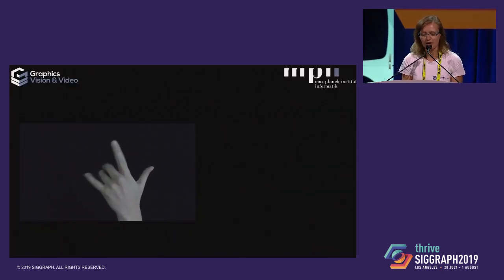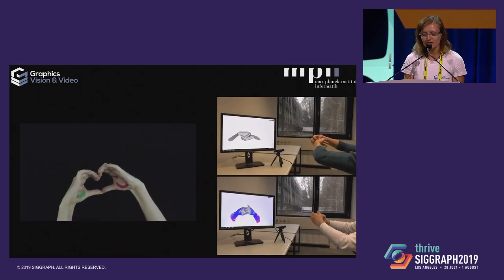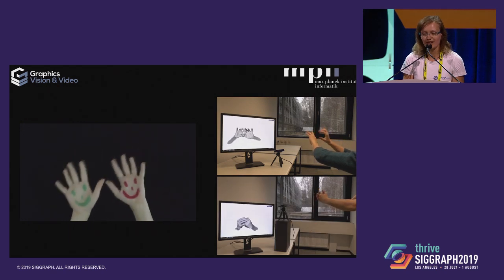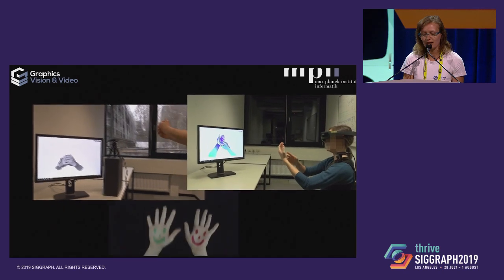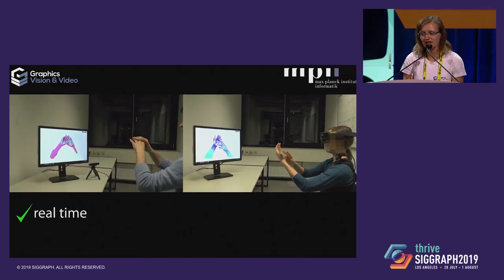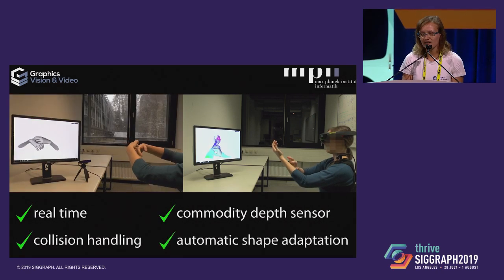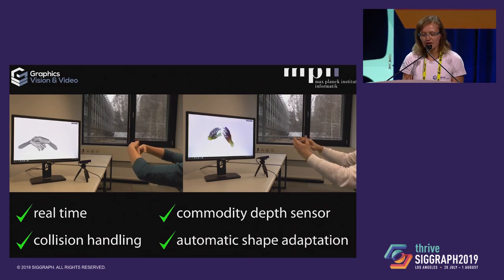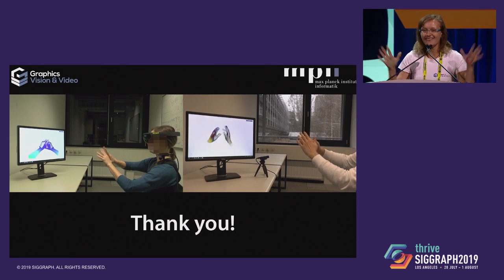Many previous approaches for hand reconstruction from a single depth sensor only worked for one isolated hand. In contrast, we are able to jointly reconstruct pose and shape of two hands, even when they are interacting closely. Our method is the first to combine many desirable properties: runs in real time, uses a single commodity depth sensor, handles inter and intra-hand collisions, and automatically adapts the user's hand shape. To learn how we achieve this goal and to see more amazing results, please attend our talk. Thank you.